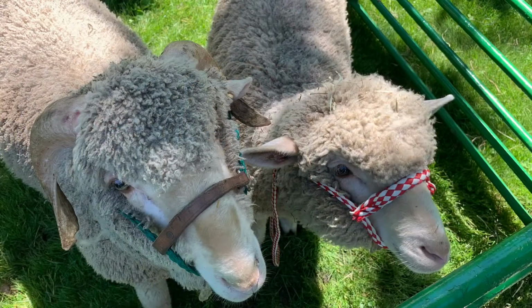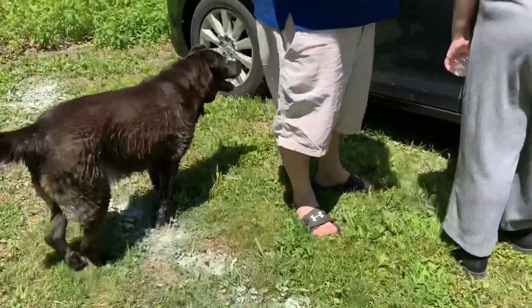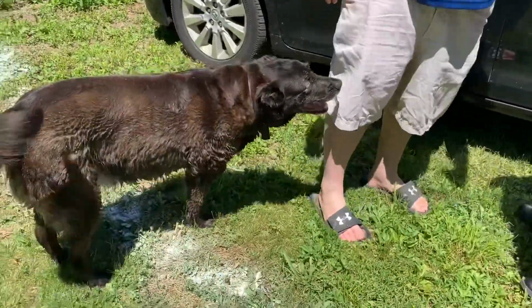They had Meet the Sheep, and the sheep were adorable. We were also greeted by the farm dog, and he tried coming home with us. We got this little guy who's trying to get into our car with us, just wants to come home.